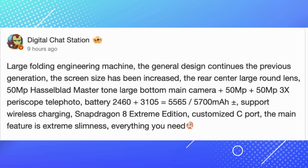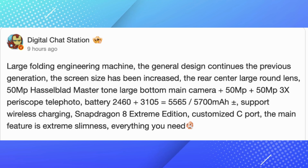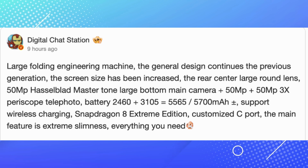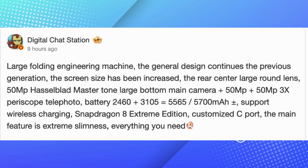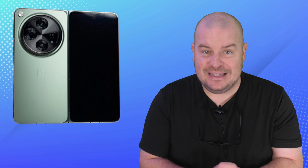Snapdragon 8 Extreme Elite, which is going to be one of the fastest processors, up to 40% improvements all the way around with whatever you do. Customized USB-C port, not sure what that would mean. The main feature is extreme slimness, everything you need. This sounds amazing. Super slim, huge displays, huge battery, improved cameras, wireless charging, the fastest processor on the market, customized C port, whatever the heck that is, and slimness. I already said it, but that's amazing. This is going to be a beast.